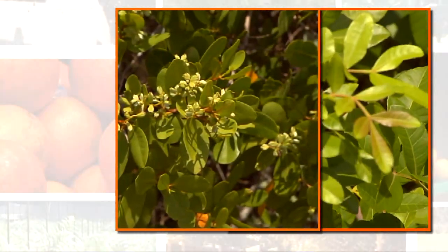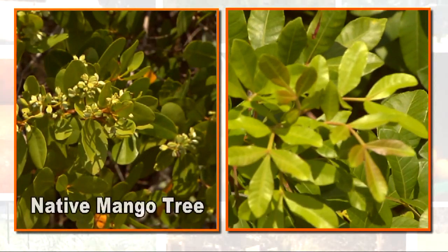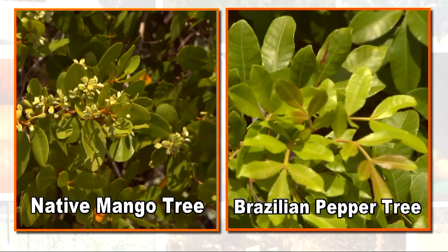Today we'd like to show you a little bit about 2 plants that we find along the coast. One of them we may also find inland in parts of Volusia County. We'll show you the difference between a native mangrove tree and an exotic invasive Brazilian pepper tree. We're going to show you the native plant first.